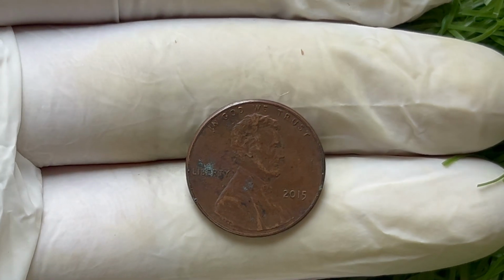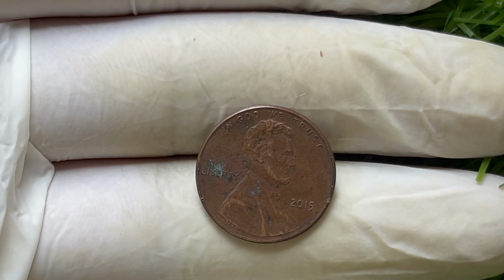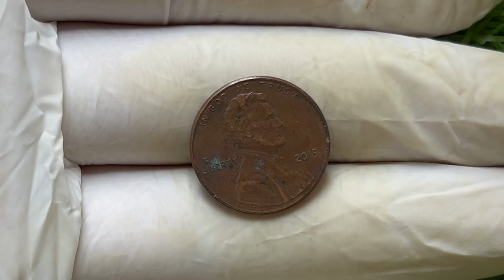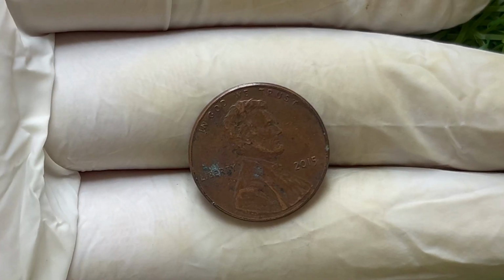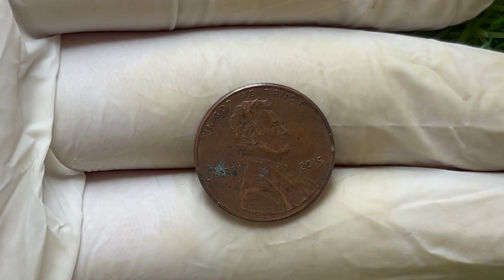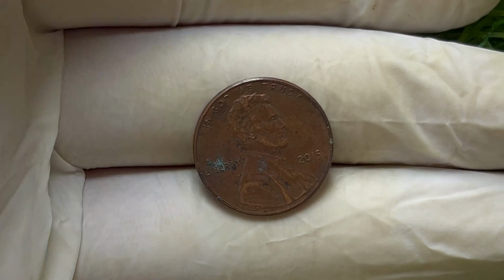Yes, even now. In 2025. That 2015 penny could be hiding anywhere. In a cash register. In a coin jar. In your child's piggy bank. In your wallet. Even in your pocket. Right now. So how do you know if you've got one?